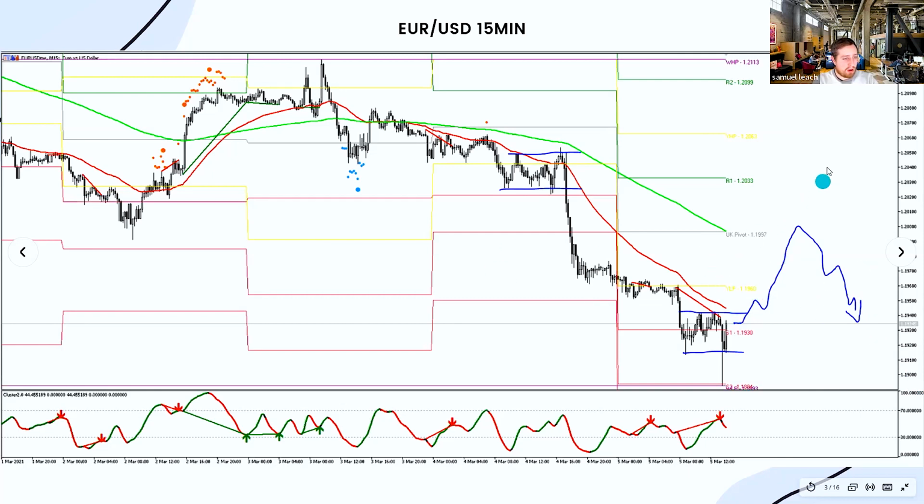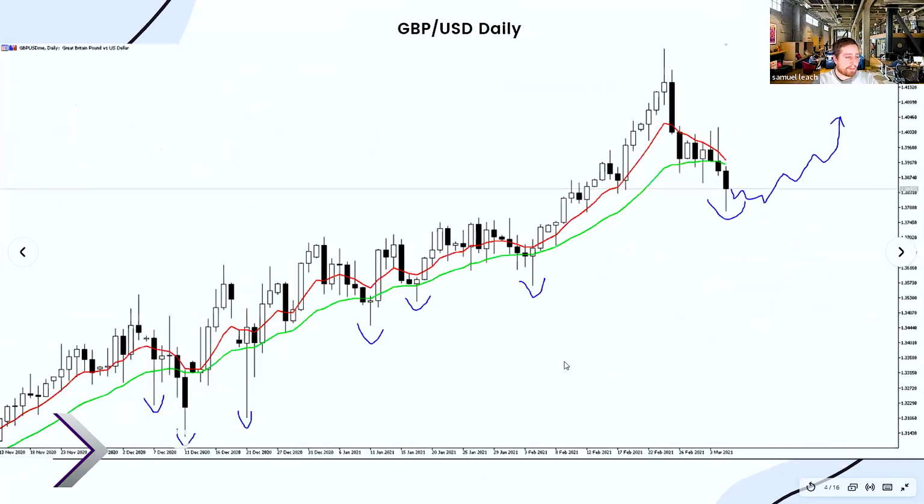We could see even higher retracement. But yeah, we are expecting at least some sort of buying to come in this week before we see the market continue to the downside. So that is a slam dunk. We were right on euro dollar to the short side, which is nice.